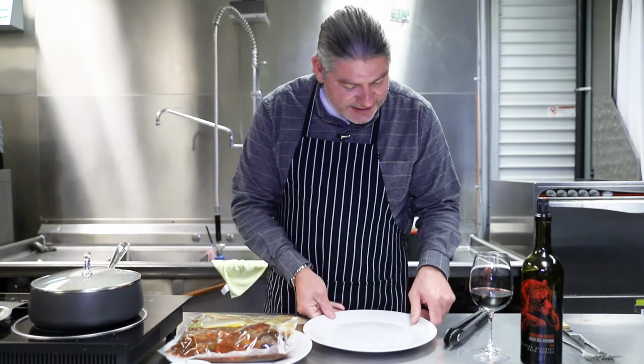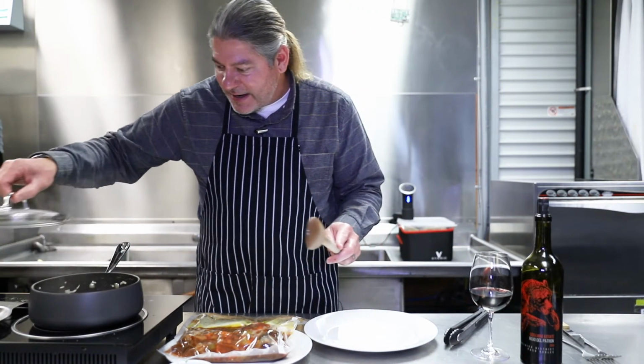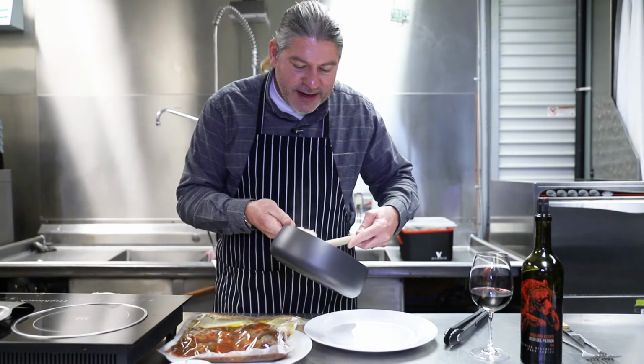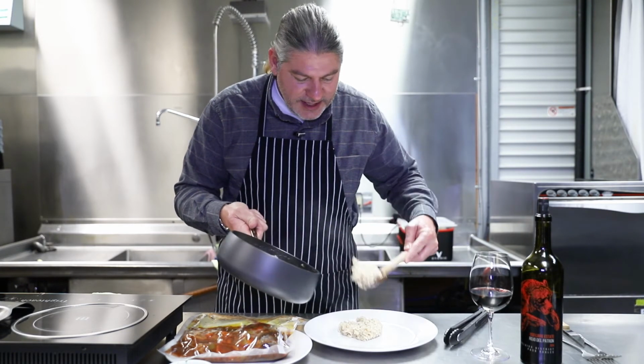Got our plate. And so before you guys got here today, I made some risotto, and we're going to use that as the bed to kind of catch our meat.